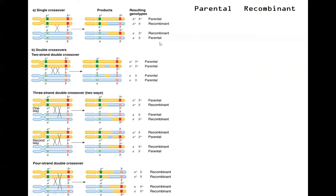You can see 2 of each for our single crossover. In the two-strand double crossover scenario, we ended up with all parental, no recombinant. For our three-strand double crossover, remember there are 2 ways to do this, but we only get 4 gametes at a time. I think we get parental and recombinant, so that's 2 out of 4. Same scenario here, so we lump these together: 2 parental, 2 recombinant, a half and half sort of situation. Then for this last one, the 4-strand double crossover, we see that all of these are recombinant. That gives us 0 parental and 4 recombinant offspring.